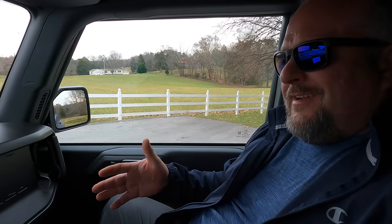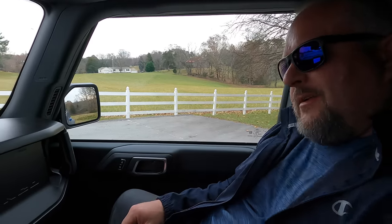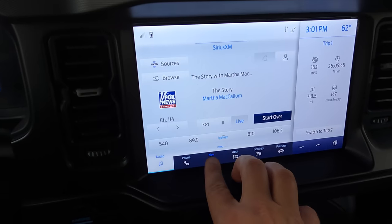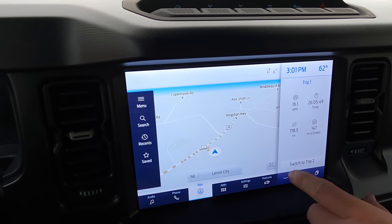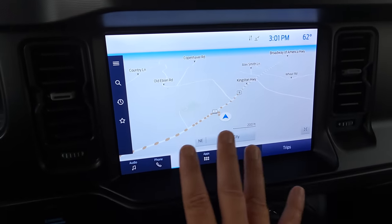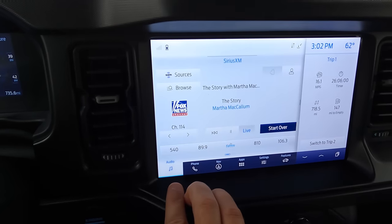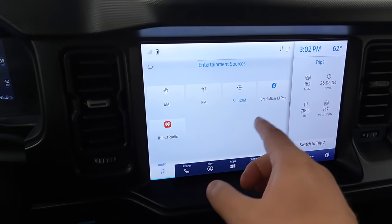The touch screen is a real touch screen, not the old capacitive type that you had to really press pretty hard to make things work. It's less buggy, in my opinion. You've got, obviously, big navigation, but you can hit this button and go full screen with it. And that's a big, nice area. So when you zoom in, you've got a lot of latitude there. The phone works flawlessly. Audio gives you the ability to have XM, obviously, but you've got everything else you need. You can go straight off your phone.